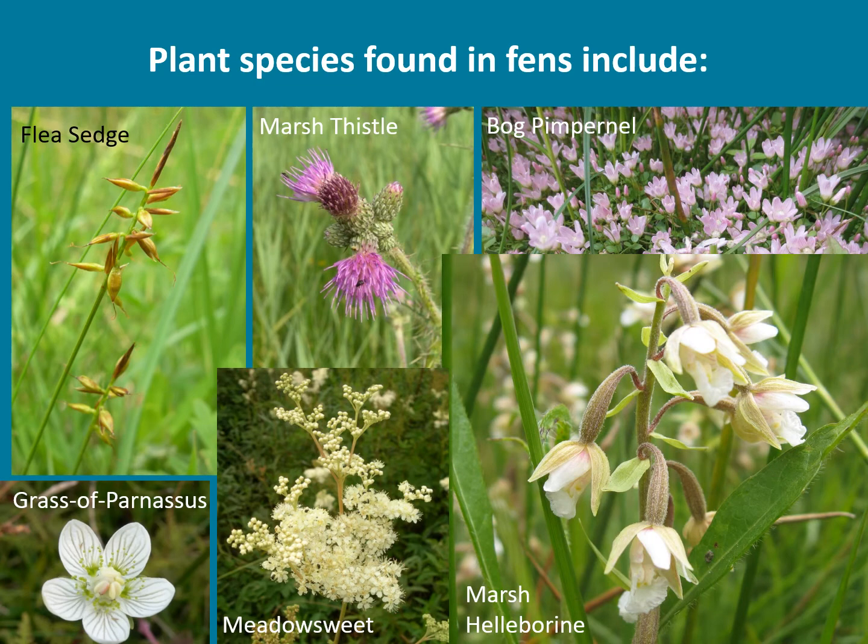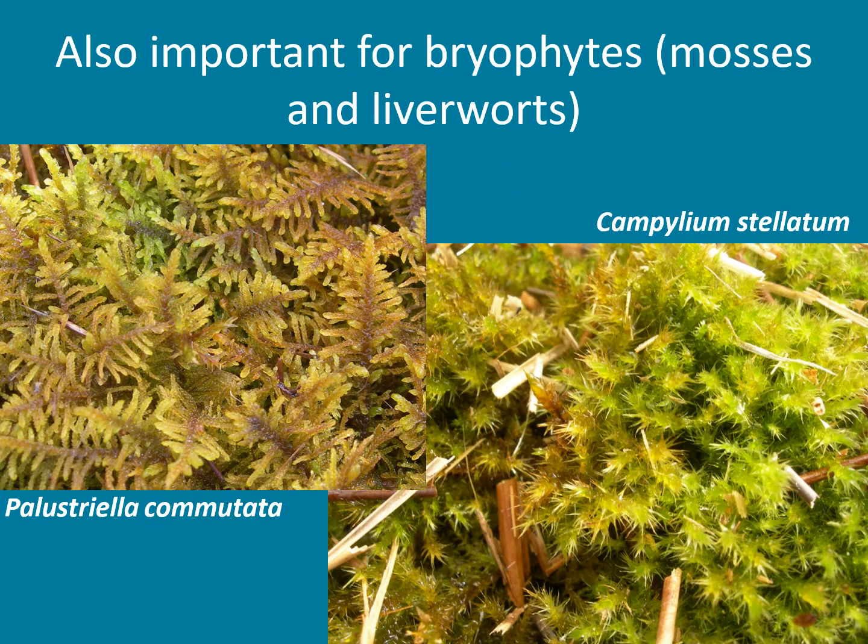Lastly, you can also find flea sedge, grass of Parnassus, which is an Arctic alpine species that's actually closely related to saxifrages, meadowsweet, marsh thistle, bog pimpernel, which is a creeping species that looks splendid when it flowers, and of course the stunning marsh helleborine. Alkaline fens also provide important habitat for bryophytes, such as the mosses Palustriella commutata and Campylium stellatum.